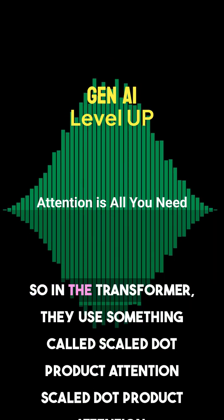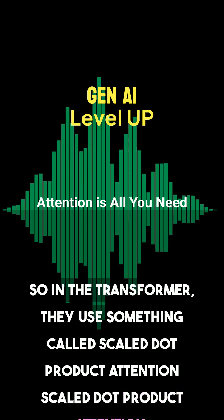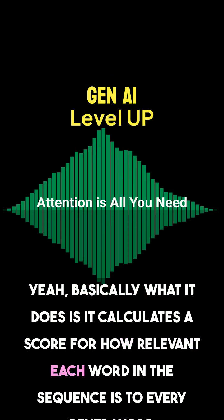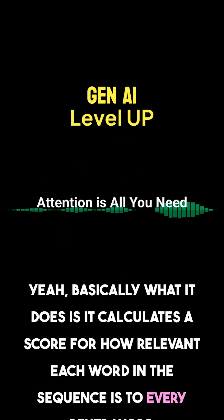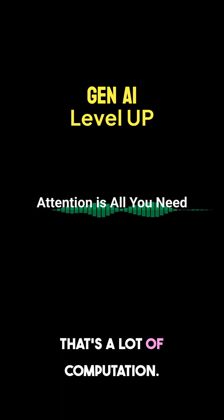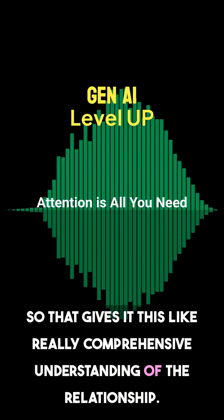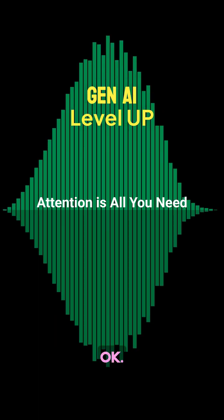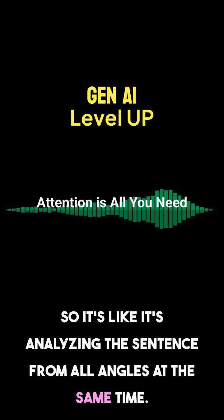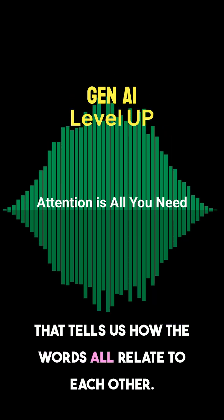Sure. In the transformer, they use something called scaled dot product attention. Basically what it does is it calculates a score for how relevant each word in the sequence is to every other word. So every word is compared to every other word. Every single one. That's a lot of computation. It is, a lot of math. So that gives it a really comprehensive understanding of the relationship between all the words. Okay, that's fascinating. So it's analyzing the sentence from all angles at the same time. So we had these scores that tell us how the words all relate to each other.